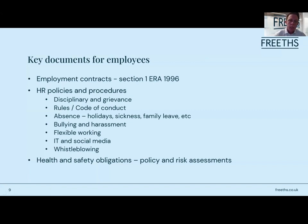So in the UK, there's a requirement for a written statement of employment particulars, also known as an employment contract or a Section 1 statement. And in a Section 1 statement, there's a requirement to give both employees and workers written information about a whole series of things that they will need to know about if they're working for you in the UK.